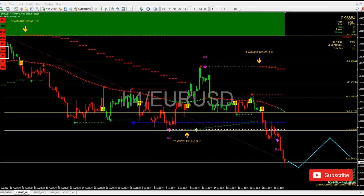What is our multiple time frame doing? Multiple time frame is also saying that yes, that is true. We are still in that sell position. Our TW sniper entry is also confirming that we are in a sell position. Look at here, multiple time frame confirming that we are also selling, and that is exactly what the market is doing. The market is going exactly with our multiple time frame system.